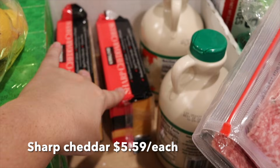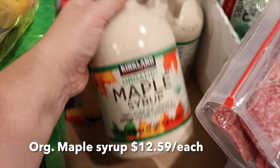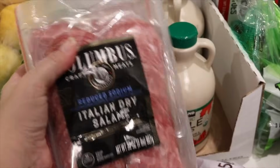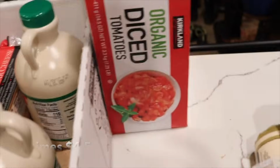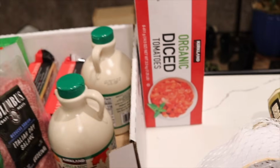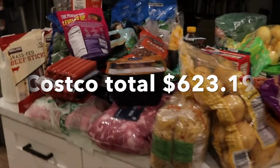I ran out of the sharp cheddar, so I had to get some of that. And then, of course, the maple syrup. Needed some more salami for my diet. And yes, salami is in the diet. And then we have limes. And I needed to replenish the diced tomatoes. I only have like 3 cans left that have the green chilies in it. So this is Costco. And I will put the total on the screen from Costco. And then let's move on to Winco.